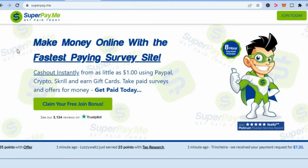The second option that I would also recommend is this website by the name of Superpay.me, and this website pays you PayPal money to simply do surveys. But the thing about this website, if I'm being honest, is it depends on where you live, as if you're living in the Caribbean, you won't get as much offers as persons that are living in America or European countries.